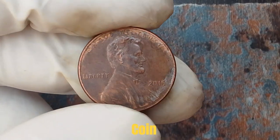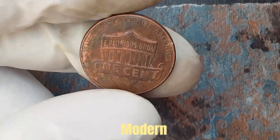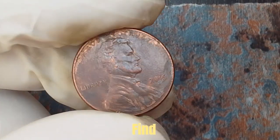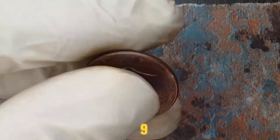Some versions of this coin are fetching $35 or more in the collector's market today. But why? What makes this modern coin so special? What should you look for in your change? And could you be holding on to a hidden gem worth much more than just a cent? Let's find out.